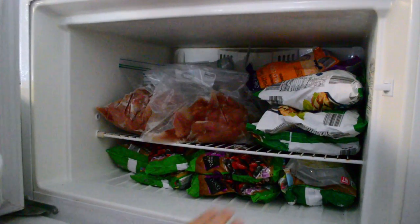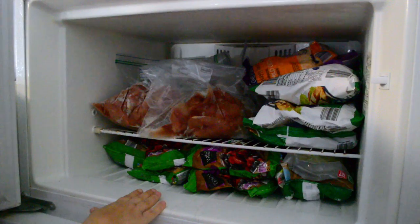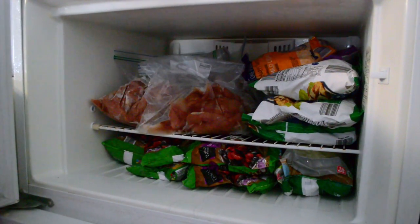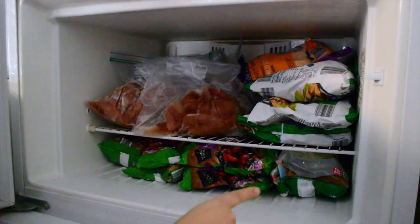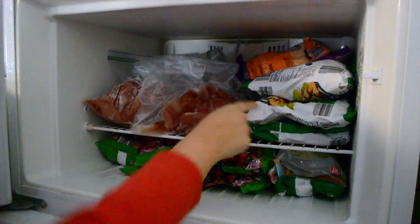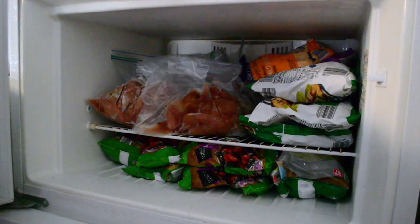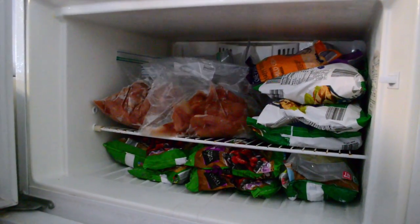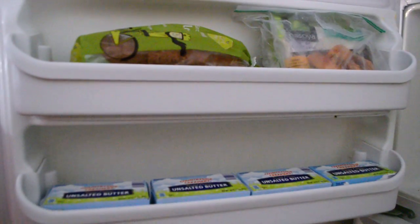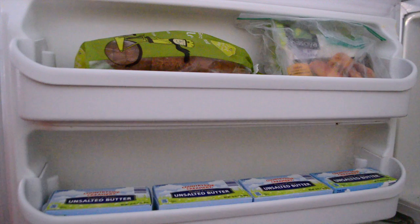I have overflow, really major overflow of frozen fruit. I overbought that because I didn't have my freezer organized like it should be until recently. Vegetables, and then more of the chicken, and I usually have way more shredded cheese than that, and for some reason I did not buy enough, so that's going to have to be something I go back to the store for. Over here I have bread, and then I keep my butter frozen in this door as well.